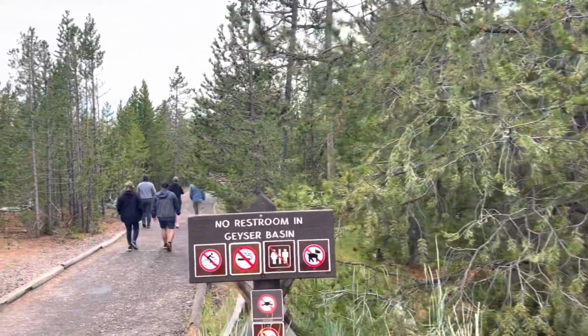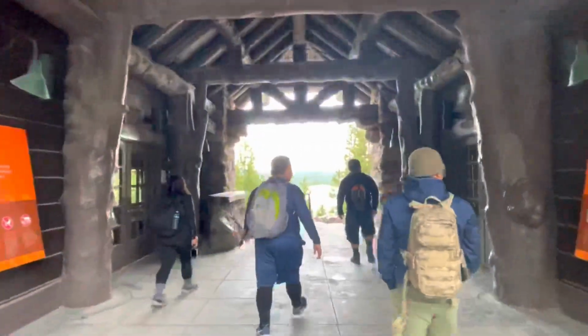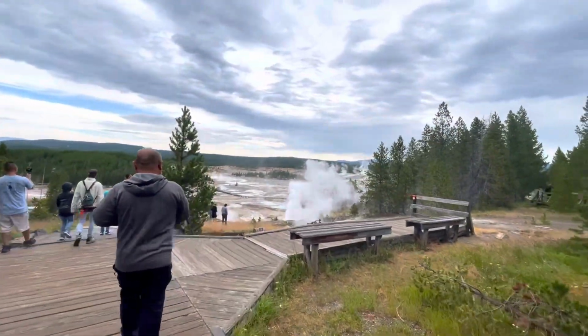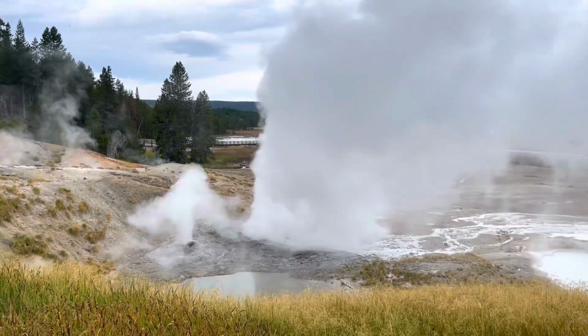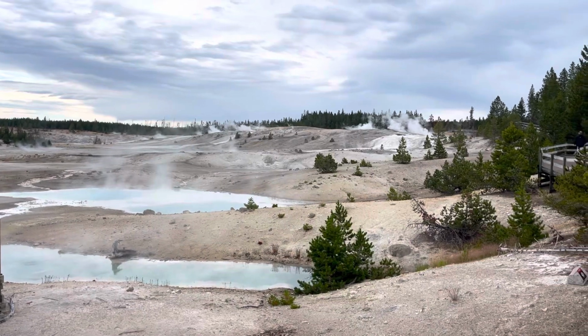Most of our stops in Yellowstone National Park were not crowded. We probably experienced the largest crowd in the Old Faithful area. Several basins have boardwalk or paved pathways, making it very accessible to all ages and abilities.